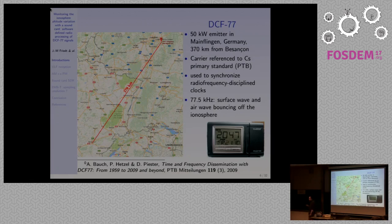So what we want to do in this work is use this very high stability clock source located in Mainflingen, Germany. And we are located in Besançon, 370 kilometers away, and we have this beautiful cesium-locked oscillator that generates a carrier wave with a 50-kilowatt emitter. And we wondered whether we could do something more interesting than simply synchronizing a weather station clock, by looking at the time of flight of this wave.